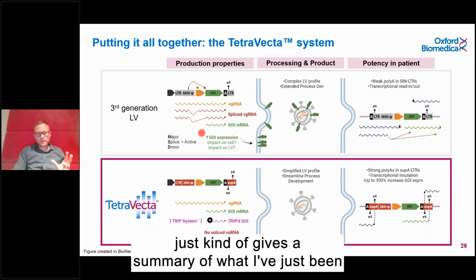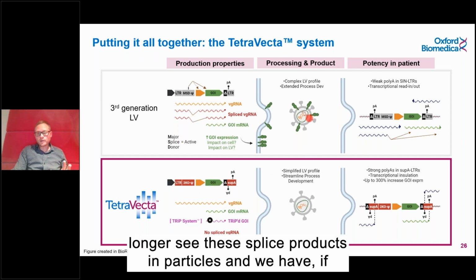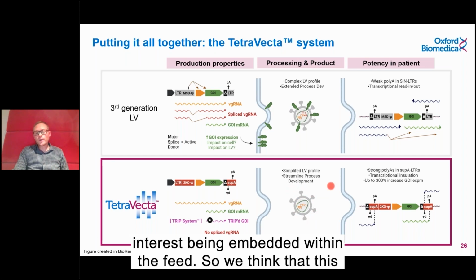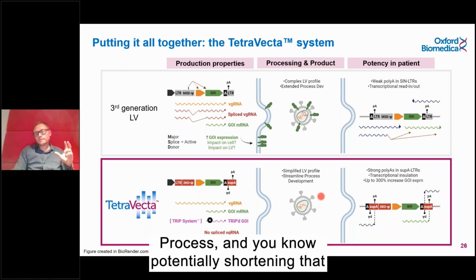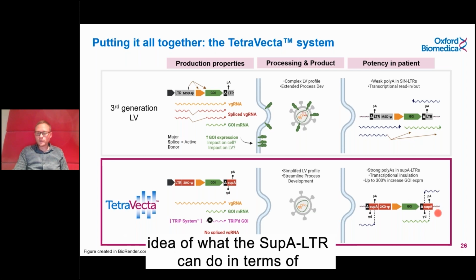But it really just gives a summary of what I've just been talking about. So we ablate this aberrant splicing. We no longer see these splice products in particles, and if we employ the TRIP system, we also have the ability to stop our transgene of interest being embedded within the vector. So we think this could potentially translate to cost savings through downstream processing, and potentially shortening that development time as well.